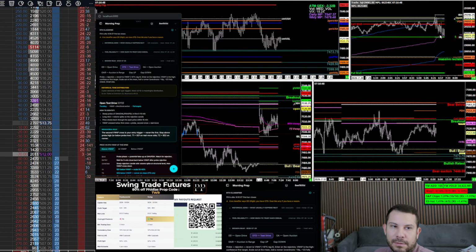NQ is testing VWAP again. See if it holds above or below. It's not really making up its mind. It's just teetering here. Holding, holding, holding. Chopping, chopping, chopping.